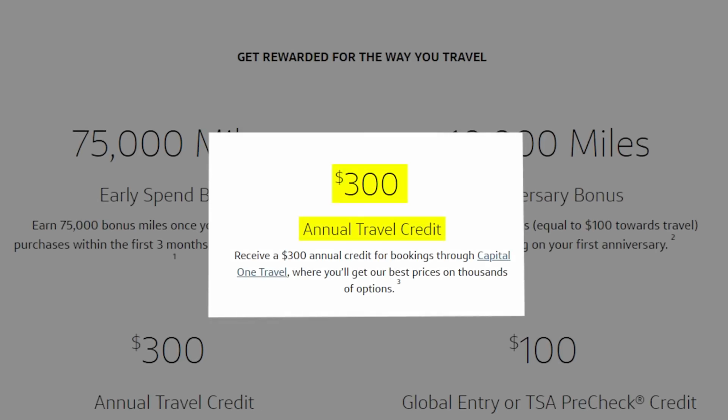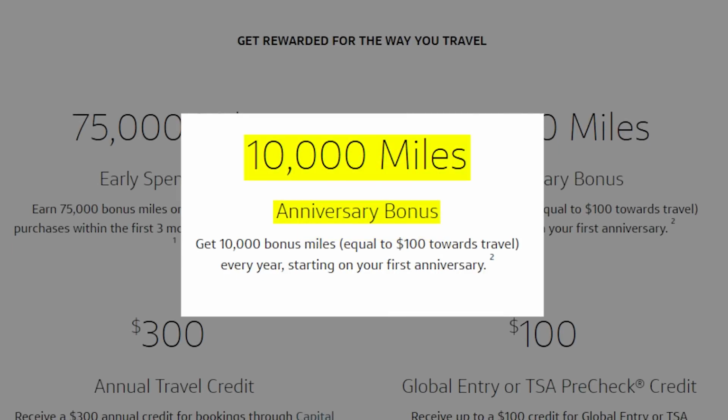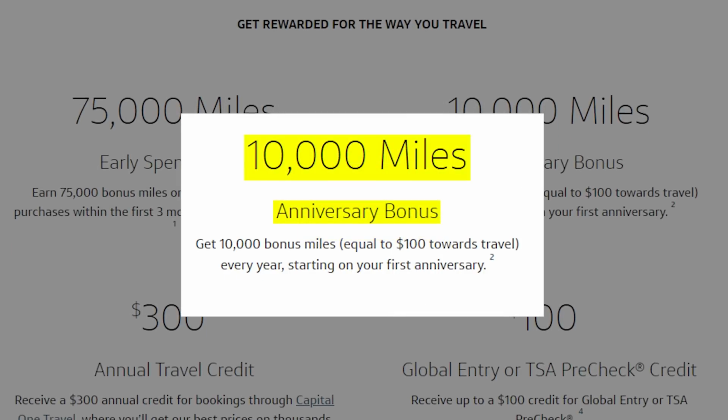Through 1, its $300 annual travel credit, and 2, the 10,000 anniversary miles you get every year for holding the card. I actually just got this myself because I paid the annual fee on it, I think back in February. They deposited the points to my account recently. And yeah, that already gives me at least $100 of value back just for renewing the annual fee. Hence why I don't have a reason to close this card right now.